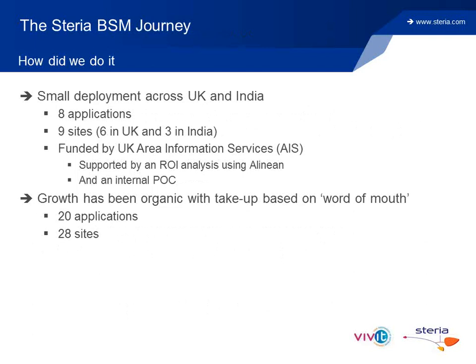Over the past year, we've had organic growth based on word of mouth. We now maintain 20 applications from an end user perspective, and we have probes across 28 sites in the UK, India, and a number out in our European organisation. Our UK customer and our application providers get weekly and monthly reports on performance for the key applications, and the application owners can have more if they wish.